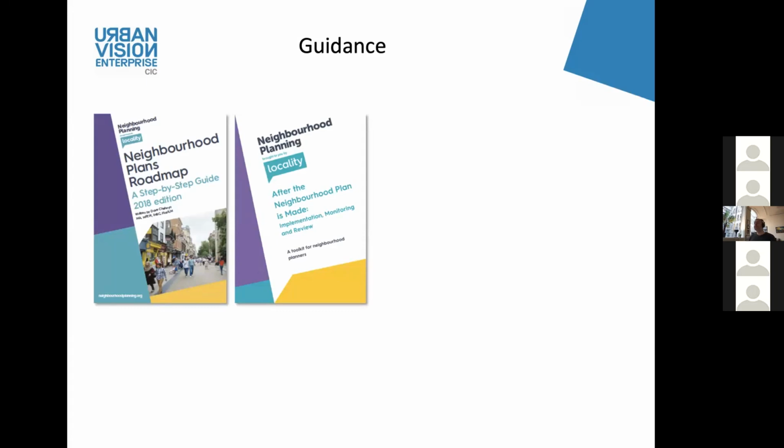So where representations work well is where they relate to policy, they're really focused on key issues, and there's clear, coherent planning arguments in there.